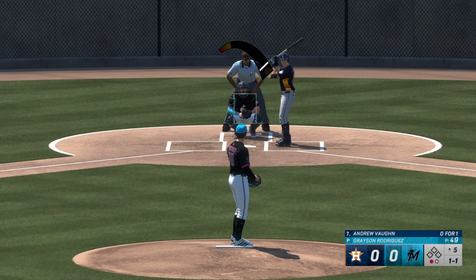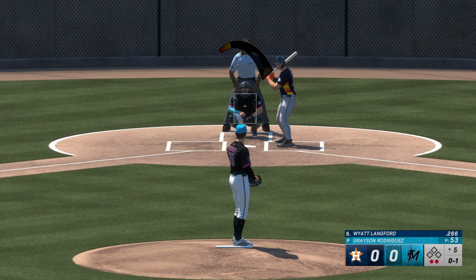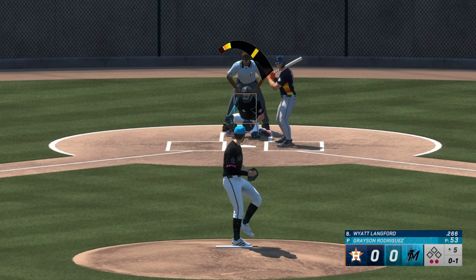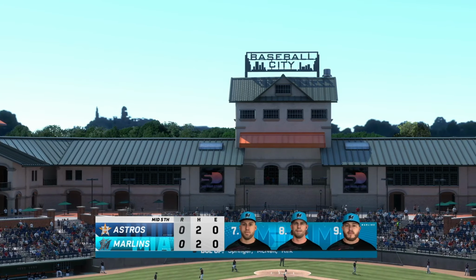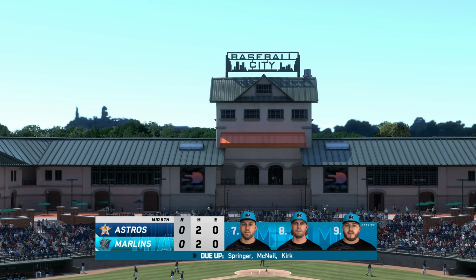Now the left fielder, Wyatt Langford. He's 0 for 1. And that one wrapped foul. Popped up, foul territory behind the plate. Kirk brings it in for the third out. Nothing doing there for Houston. Halfway through this one, still no score. We head to the bottom of the fifth.